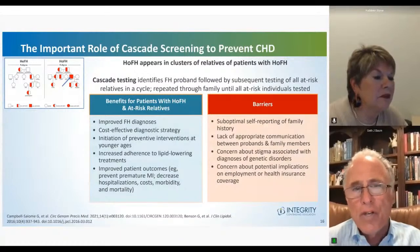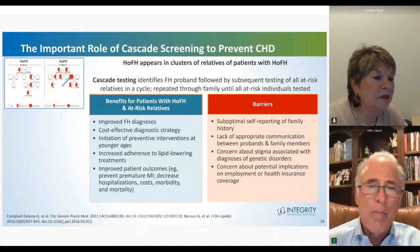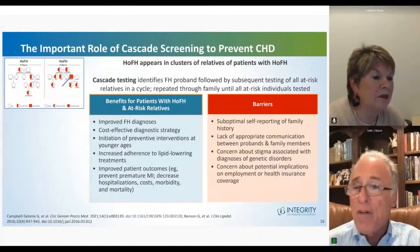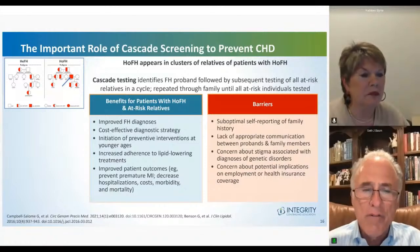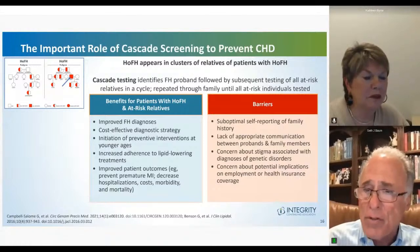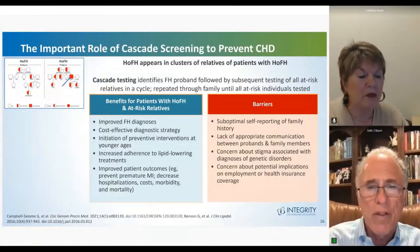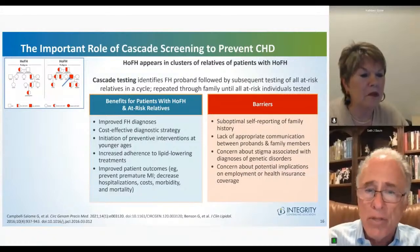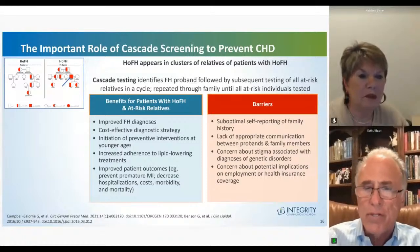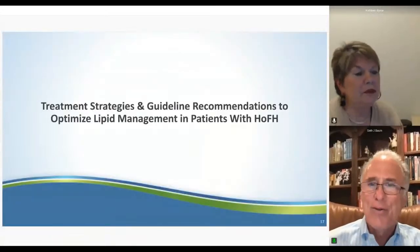So with regard to cascade screening, we think about it often in terms of heterozygous FH. Of course, we need to think about it in homozygous FH, and we may identify these clusters of individuals with HoFH. We improve our diagnosis. If we improve our diagnosis of heterozygous or homozygous FH, we improve our opportunity to intervene and to reduce risk. We improve lipid-lowering therapy adherence and outcomes. One of the big barriers to cascade screening is the family, believe it or not. The families often do not want to be involved in this conversation. And to that end, Kathleen will discuss some good tools that we have available through the FH Foundation and through other organizations that can help us encourage our patients and their family members to perform cascade screening appropriately. And now I will hand this over to Kathleen.